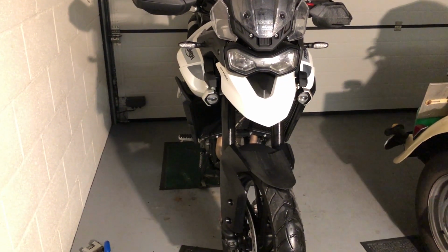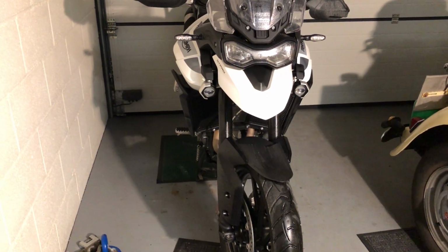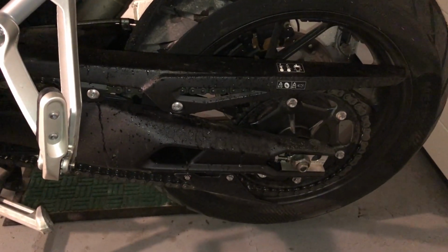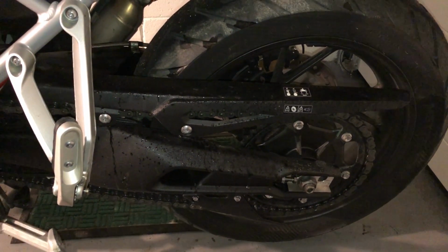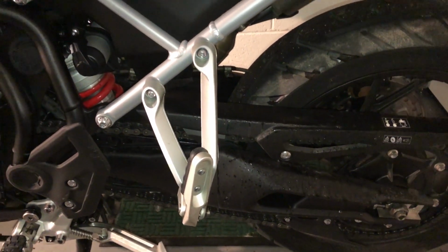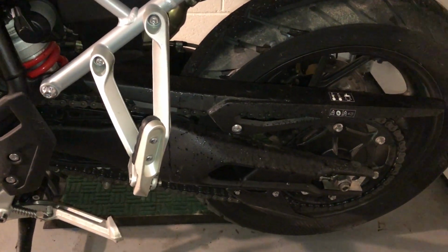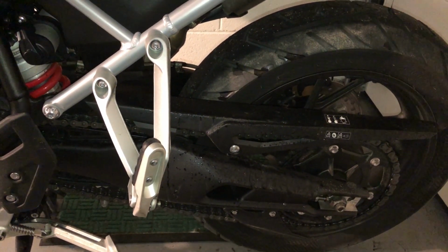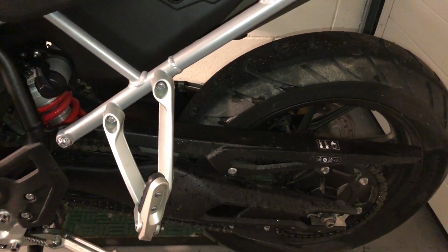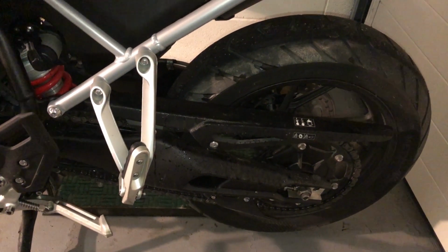A lot less wind protection than the 1200, but I do think you could do something with that top lip on that screen to push the wind over your head. Of course, it's chain driven, so that's the big difference between the Tiger 1200 and the 900. Again, having a chain doesn't bother me too much. There is the convenience of the shaft drive, but you pay for that shaft drive in weight, of course. But that's the price you pay if you want to go down to a 900. You gain a chain, you lose a shaft drive.